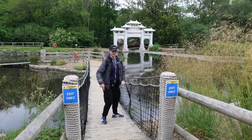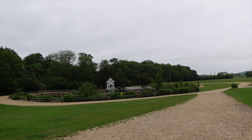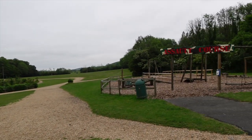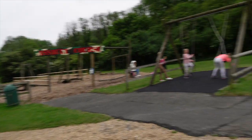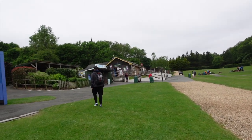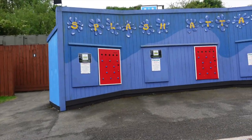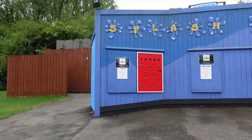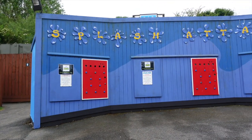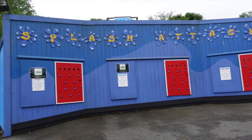So we've now walked up from the Chinese gardens. There's another little assault course here. And then just behind me is the toboggan run, which we are heading to next. And then this one's closed until further notice, I'm guessing because of COVID, but it says you will get wet. So I'm guessing if you don't get the lights right, you get sprayed with water. So that could be quite fun through summer.